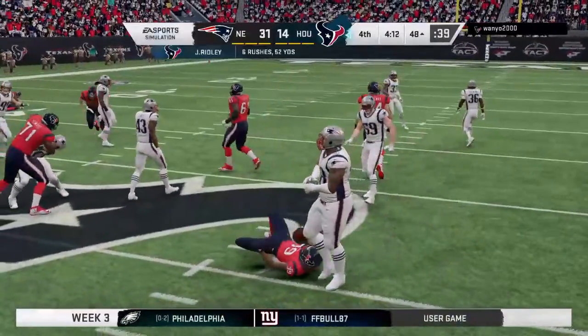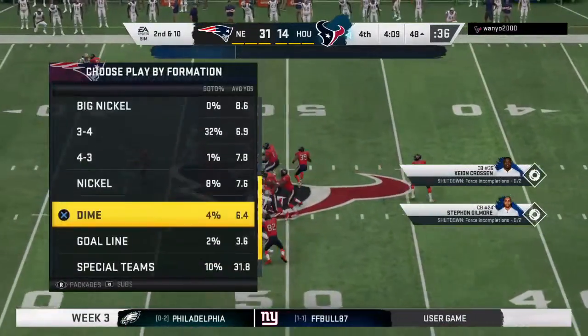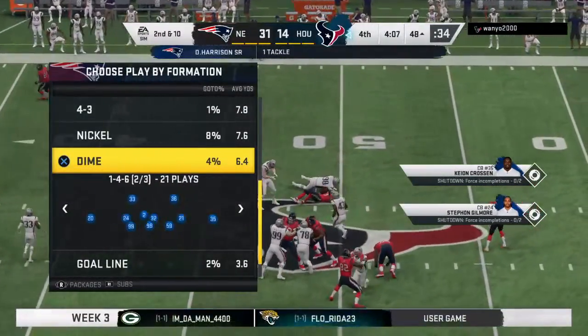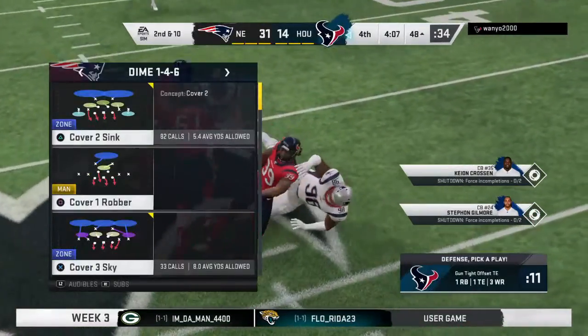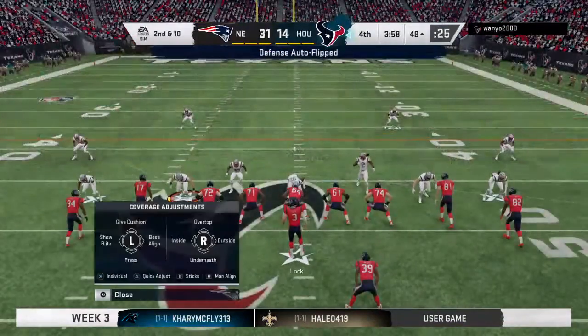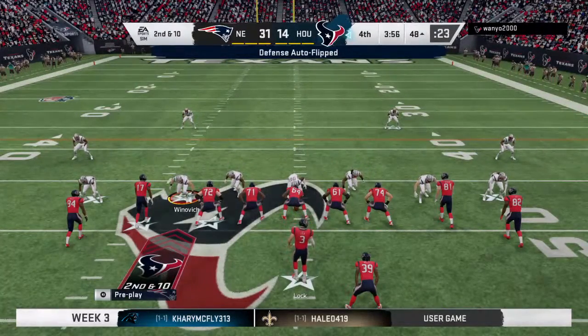And not a lot of daylight, not really any daylight inside, as he's going to be stopped right at the line of scrimmage. Brings up 2nd down. 2nd and 10 at the Patriots 48-yard line. Here we go.